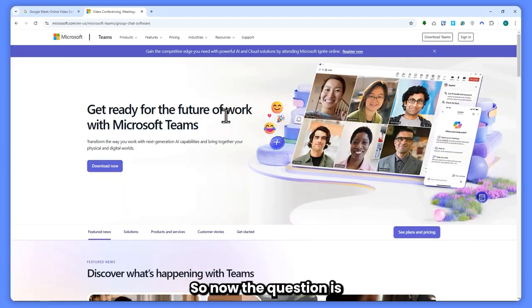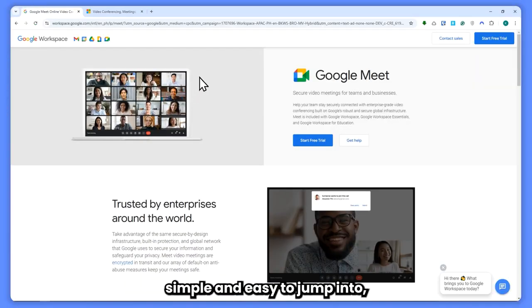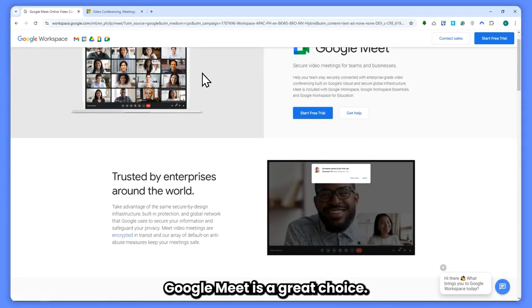So now the question is, which one is right for you? If you're already using Google Workspace or need something simple and easy to jump into, Google Meet is a great choice. It's straightforward, fast, and easy to set up.